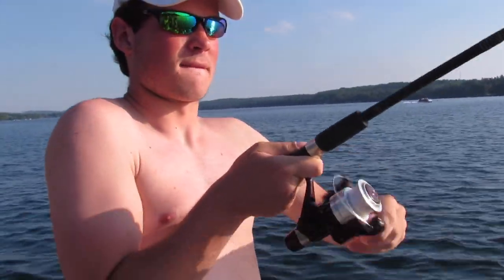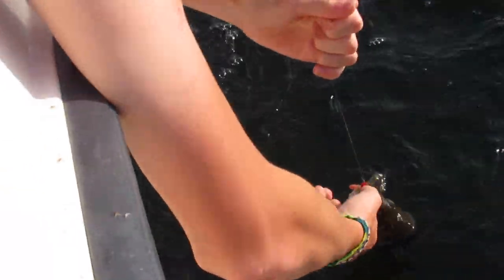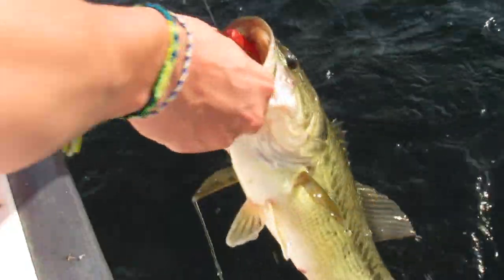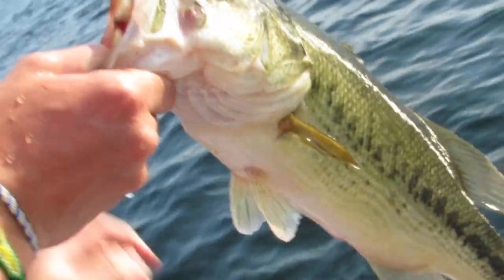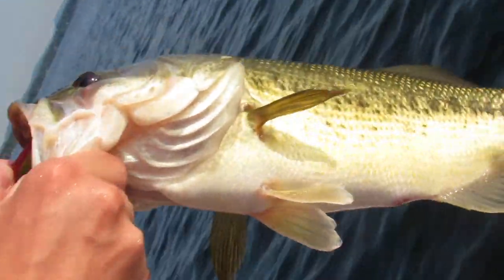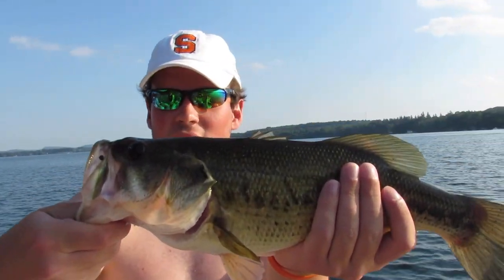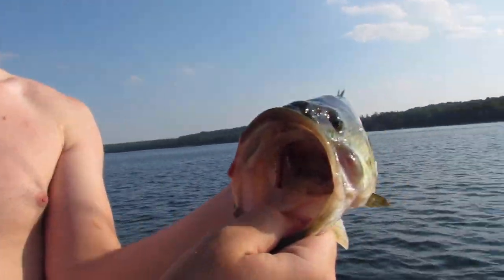What's up, LNB? Oh, he's bleeding. What is this? Hello? Okay. Nice fish. Alright. Let's go. On the swim bait. Newman swim bait. The swim bait is hot. What is that? Oh, that's a good size fish right there, I'd say. I'll take that all day.